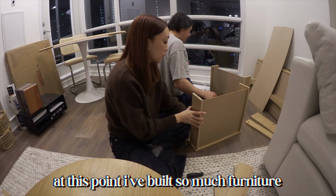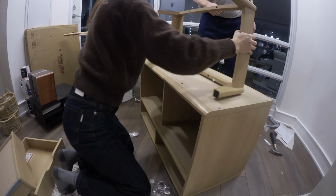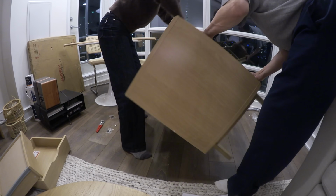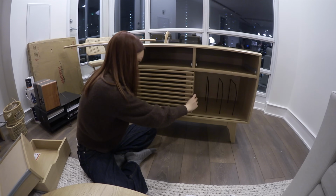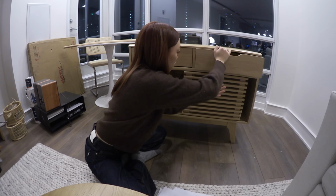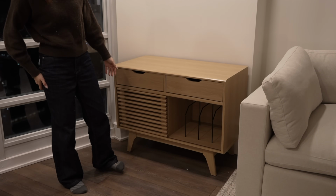And then on the wall opposite of the balcony door, there's just enough space for a cute little sideboard. So I found this one that also has similar slat details to the media unit. Oh, look at that size fit. It's actually the perfect width. I really like it.